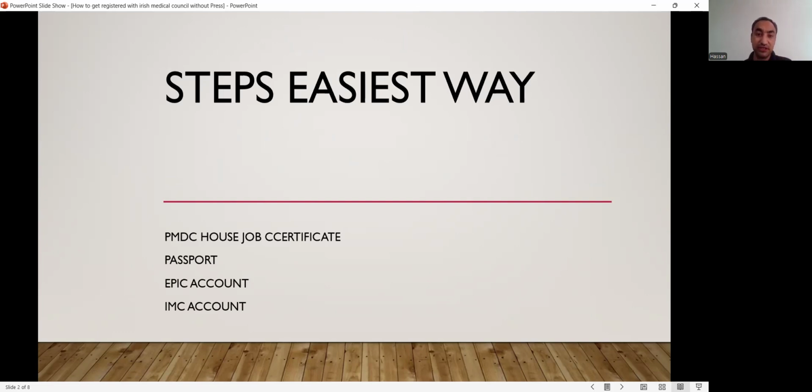What do you actually need to get Irish Medical Council registration? You need a PMDC house job certificate, a valid passport, an Epic account, and an IMC account. These are the primary requirements for the Irish Medical Council registration pathway. There's another document, which is a valid language test, IELTS or OET. You need it, but I will discuss it later on. Initially, you don't need any OET or any language test. Just start your steps from these documents.